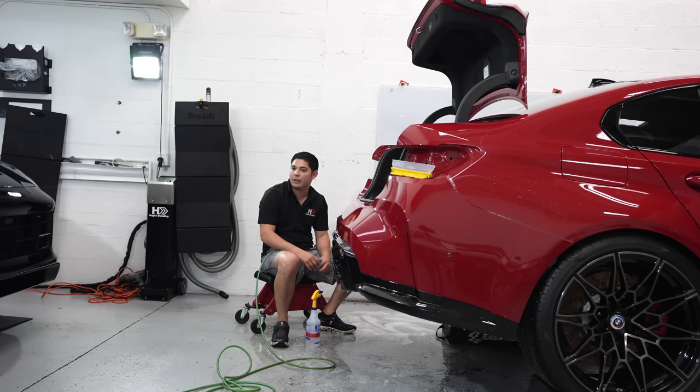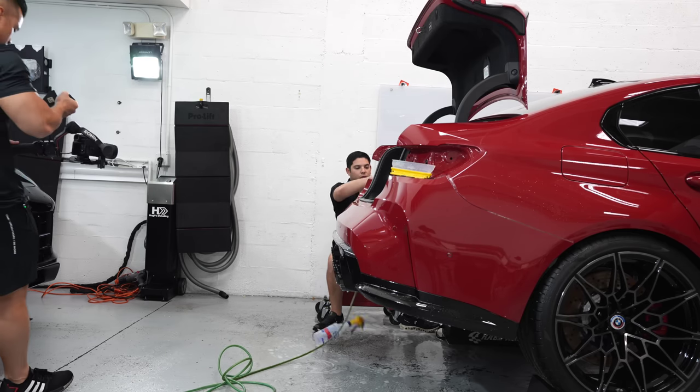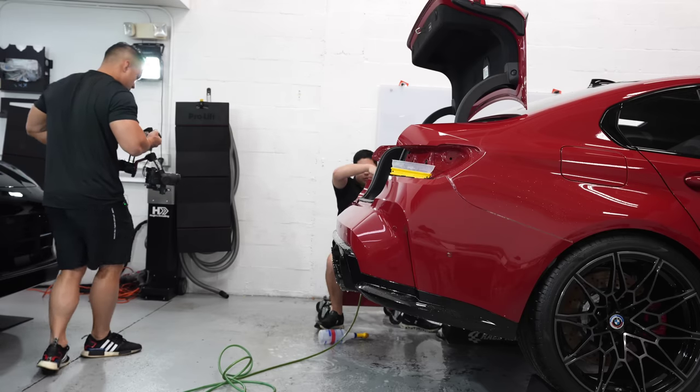Every PPF brand is like that. I don't care if it's top coated or hydrophobic. You can still easily scratch through the top layer with the right abrasion or the right amount of force. So it's not impervious, but it is definitely a lot better than having no protection on there.